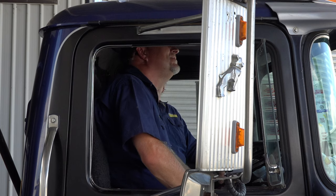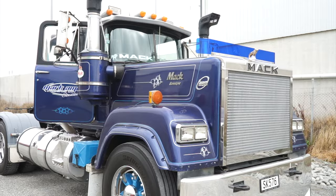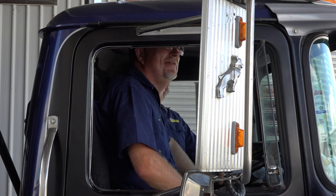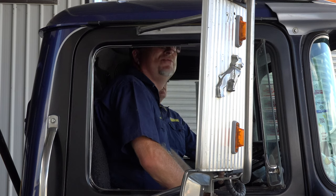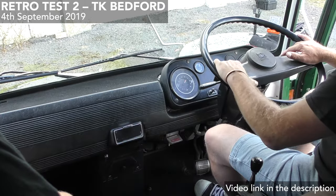Yeah, okay. So, Dave, we find ourselves in the cab of the Superliner here. What do you say about a man that gives you his Mack Superliner for the day to do a retro test? Hey, what a man. Oh, I tell you, I'm glad you haven't got BO, Carl. Yeah, no, it's likewise, mate. I made sure I had a shower this morning, but I'm just sitting here at the moment. It's reminiscent of the Superliner stance. It's reminiscent of the sort of TK Bedford stance.